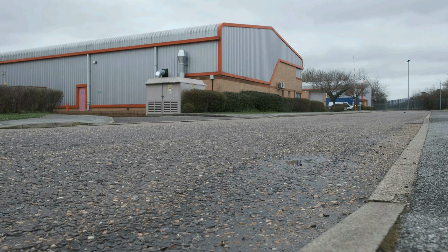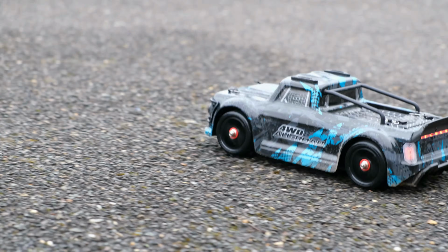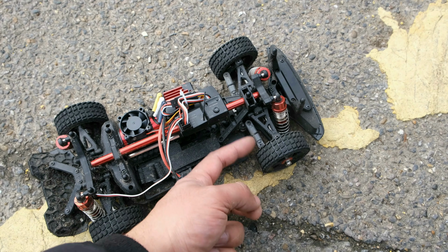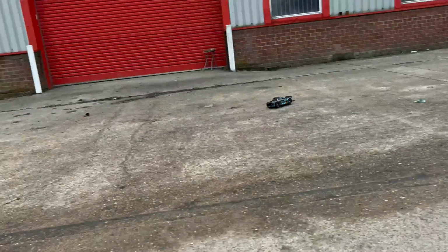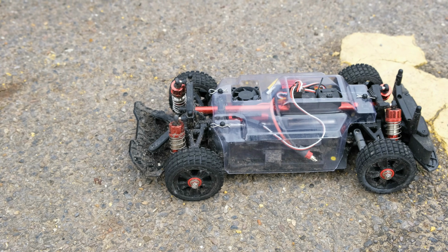Everything required to get you up and running is included in the box, including 3 sets of tyres. The brushless system on these is epic, and you even get an adjustable gyro, which does help to keep everything nice and stable at speed. I managed to reach a speed of 40 miles per hour on 3S, which is insane speed for such a small chassis. These cars come with oil-filled shocks, metal components throughout, and even a metal chassis brace.